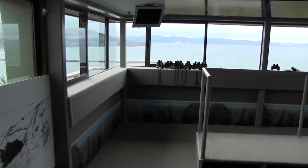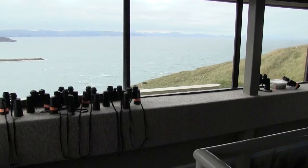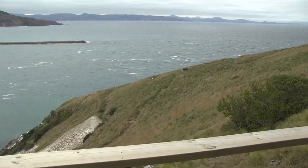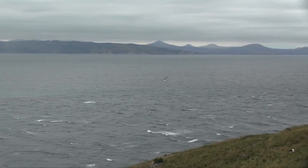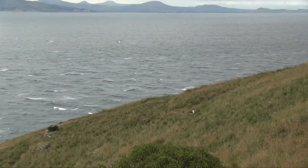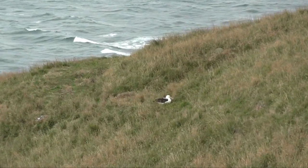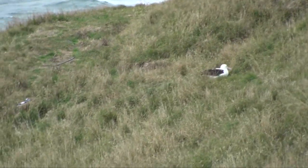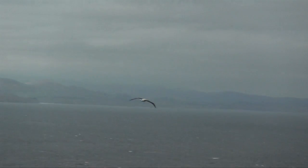Okay, here we found our way up to the observatory. And through here we should be able to see the albatross. They can actually fly about as fast as our car can drive.